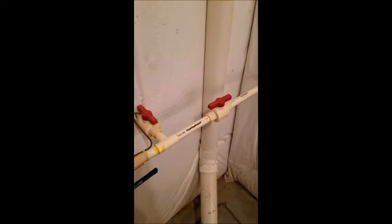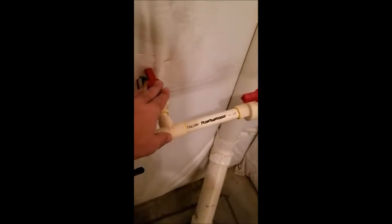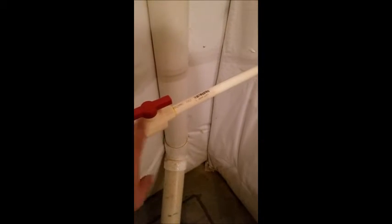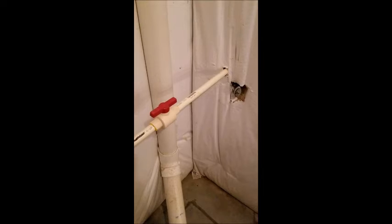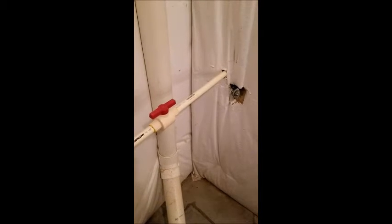Came down to the basement. Wanted to point out the main water lines coming into the home here. Water's on. This line here is for the whole house. This line here is for the sprinkler system. The valve here is still turned on, so they still have water flowing to their sprinkler system. Definitely not recommended for that. We'll take a step outside and show what we've got going on outside due to this water still being on.